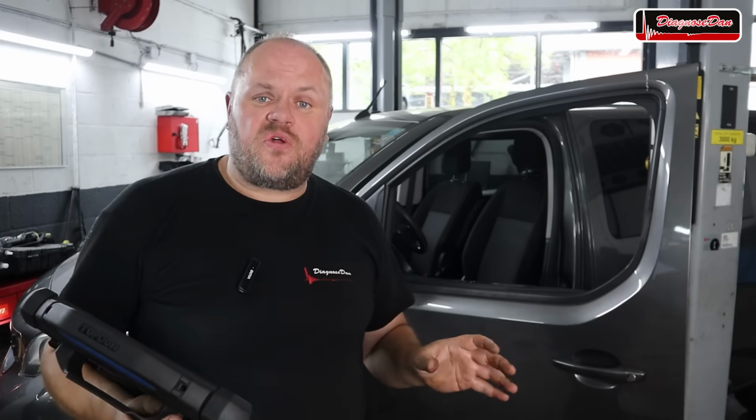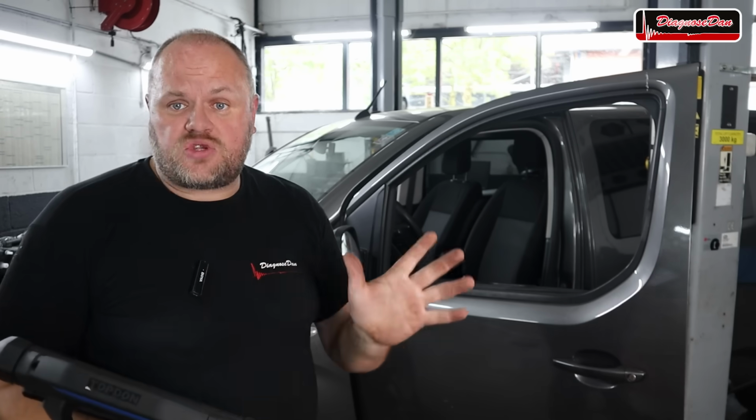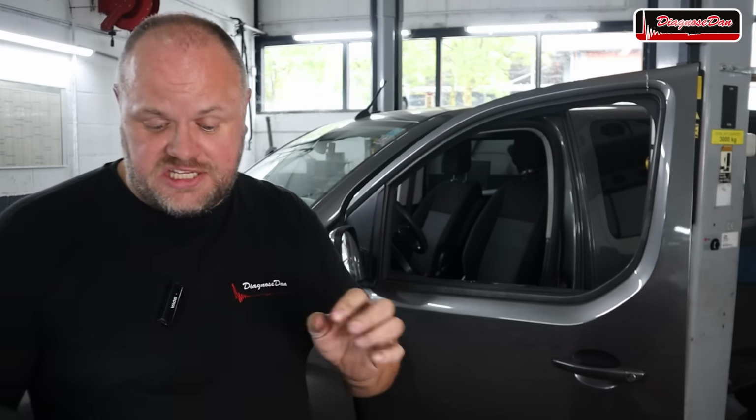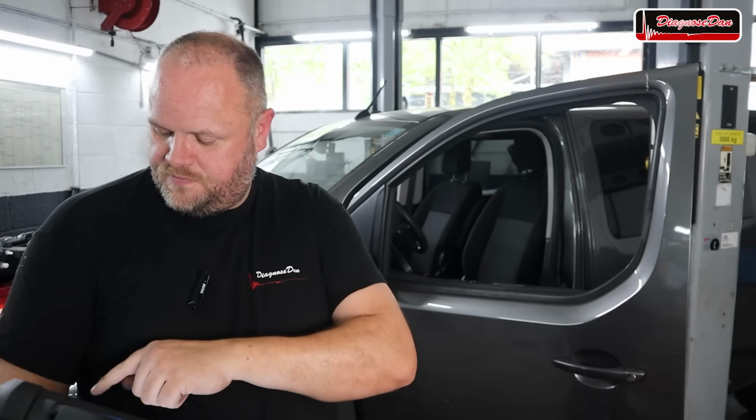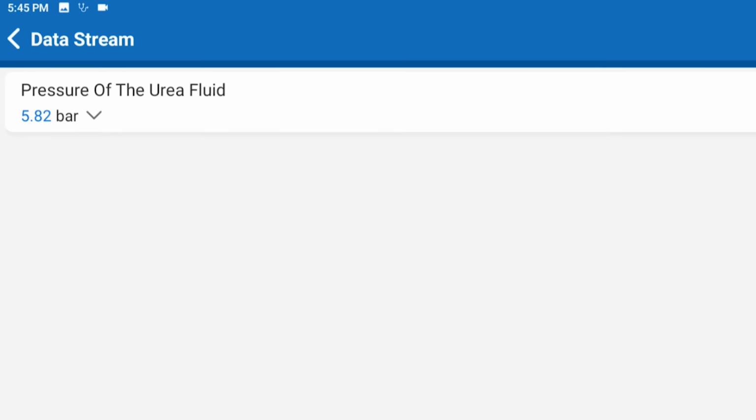So the new tank is installed. I've done the reinitialization, I've checked for leaks. The car is warmed up. Remember, it needs to be warmed up for the pressure to build. It's warmed up now, it's running, so let's check the AdBlue pressure. And as you can see right now, we are back at a healthy 5.8 bars. Our AdBlue pressure returned to a healthy value again. The van is now fixed and it can finally return to its owner.